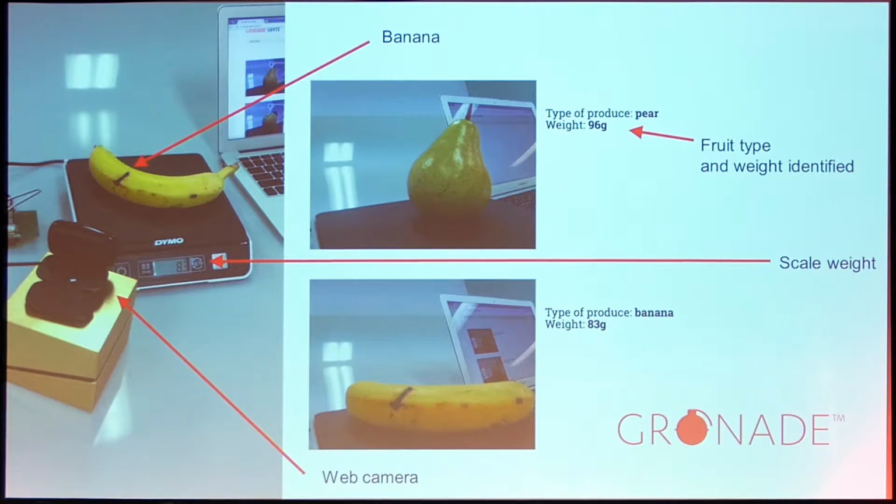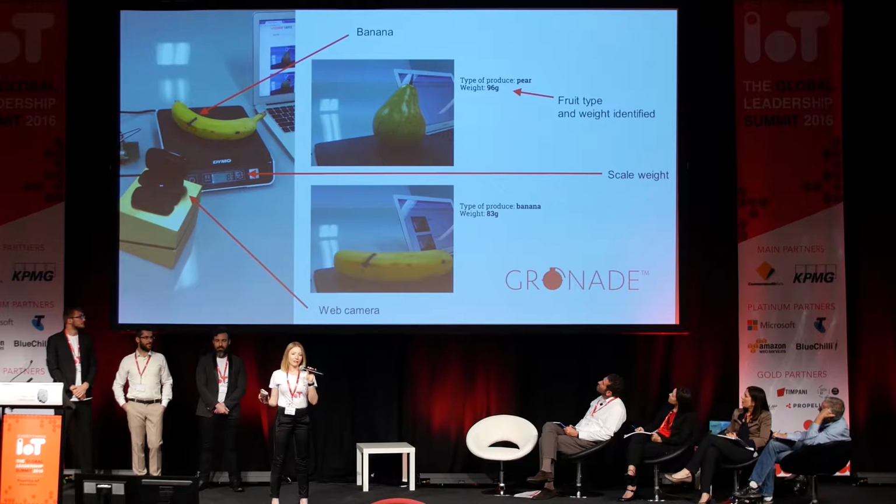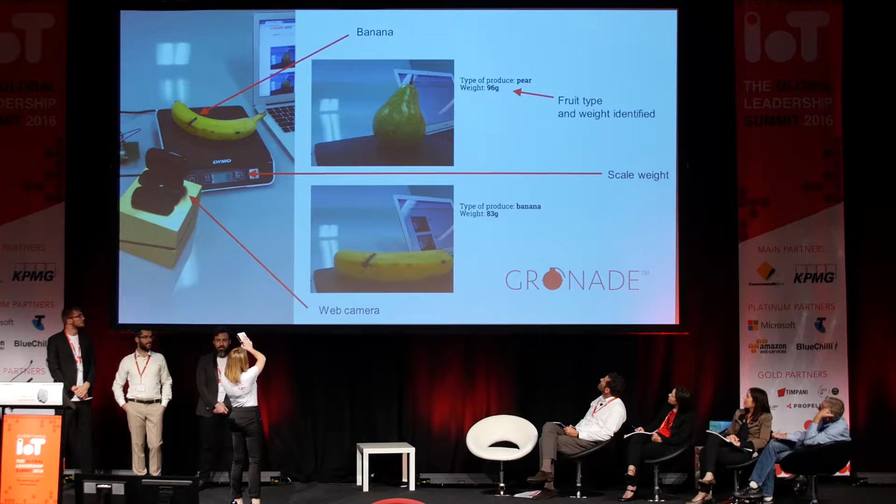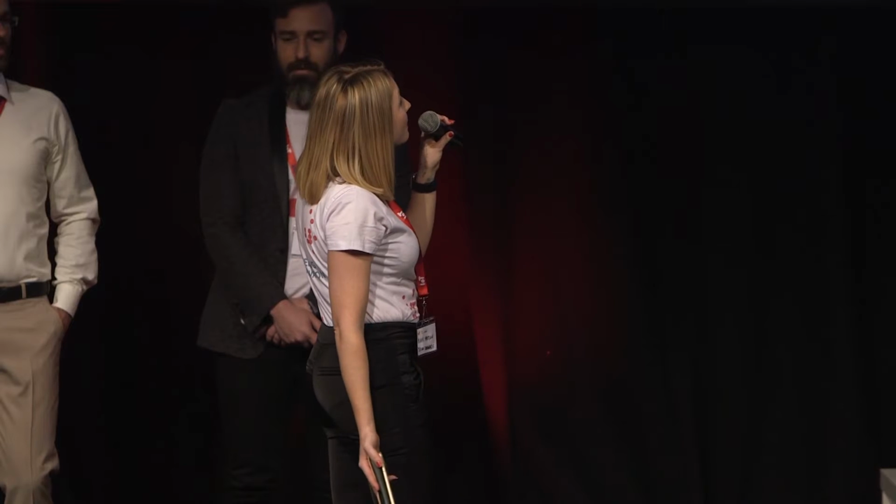So as you can see here, the camera, which is connected to the Google Vision API, recognizes the fruit and also captures the weight. This dynamically, without us having to push anything, goes to our front end platform, which you could access now if you wanted, and you would see that the camera has identified the type of produce and the weight. Now, obviously, we have a very MVP approach to this.